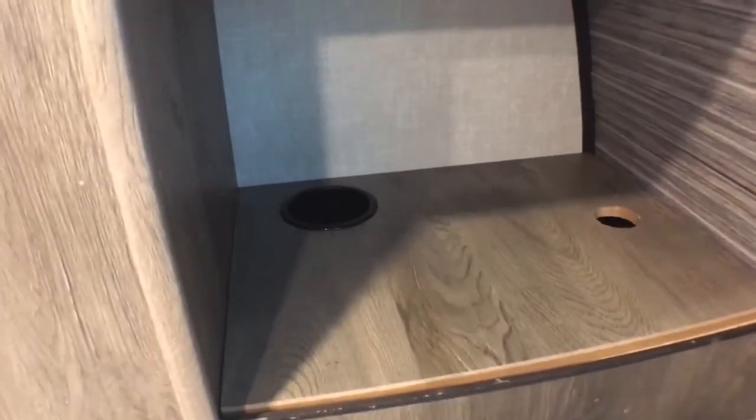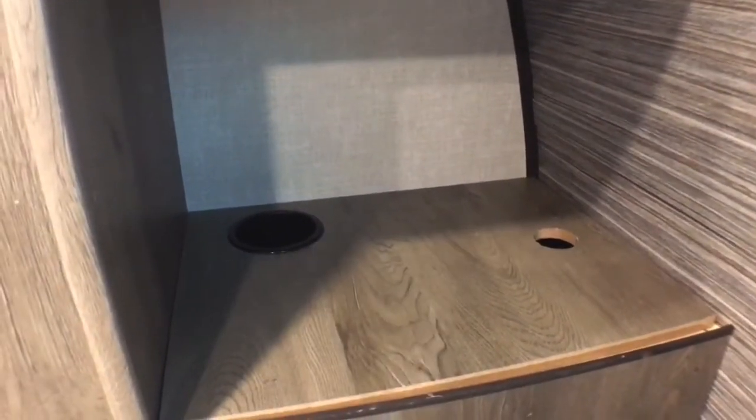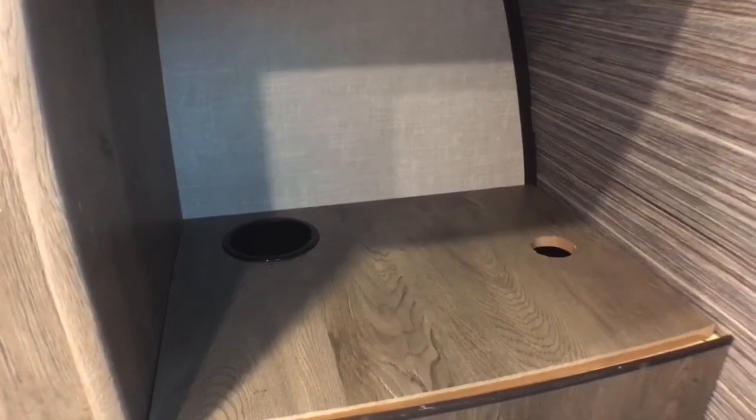That probably just needs to be filed down just a hair. But that's one of the things about being a no hidden fee dealership is we can take care of that for you.